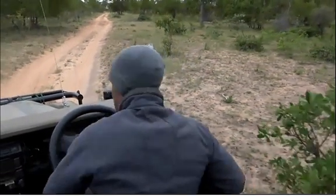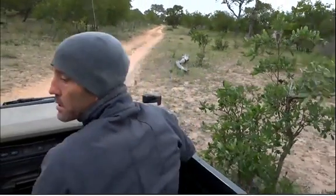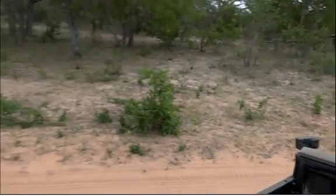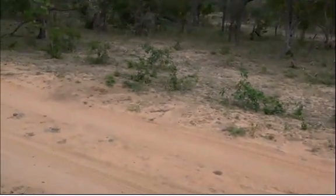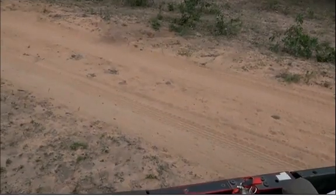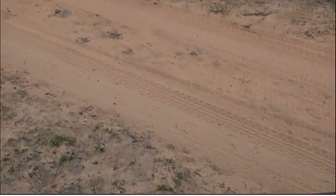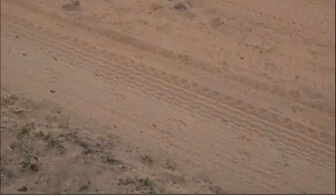Now, Leopold's apartment, who I'm assuming is distinct from Leopold himself, you want to know about whether or not here, I'll show you the tracks here, and let's see if we can ascertain whether we've got both the cubs. You want to know what stage they'll start hunting for themselves. They'll start making kills from about 5 months. But those will be very little kills, scrub hares and gerbils and mongoose and that sort of thing.